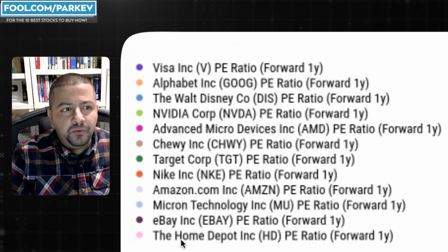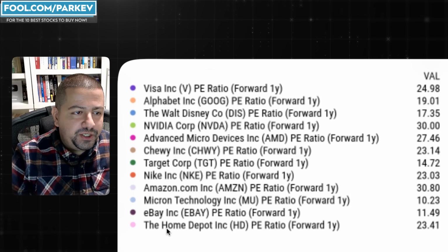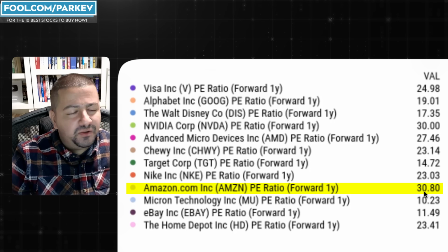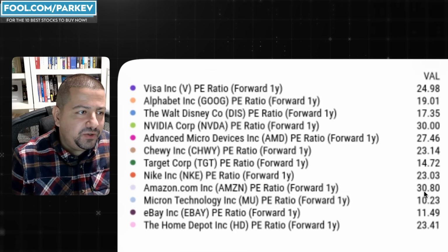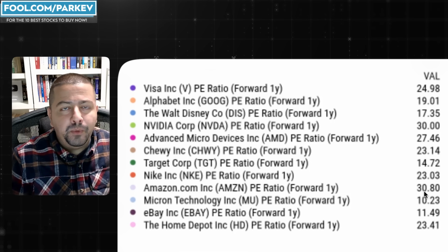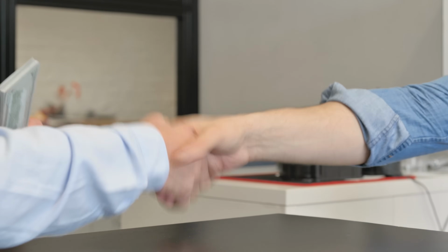And you'll notice along with this list of stocks to buy, I have their forward PE ratios, and you'll see the most expensive stock on this list is Amazon at a forward PE of 30, closer to 31. And the reason I've listed the forward PE ratio is because it's the most important factor in my 6-step factors for investing and making decisions on buying and selling stocks.